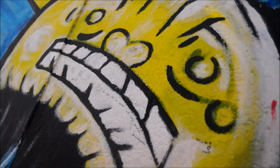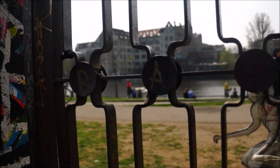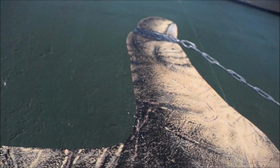For 28 years, the Berlin Wall acted as a dividing line between East and West Berlin. After Germany reunified, most of the wall was demolished, but today some stretches remain as a reminder of the past, but also as a memorial for freedom.